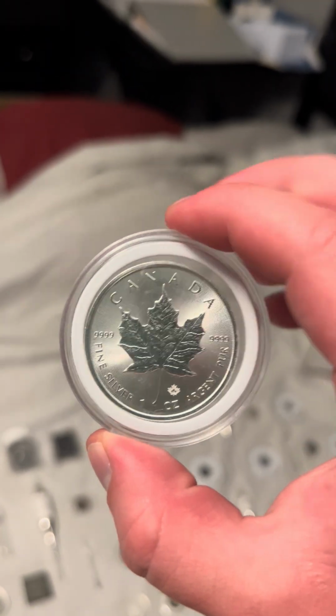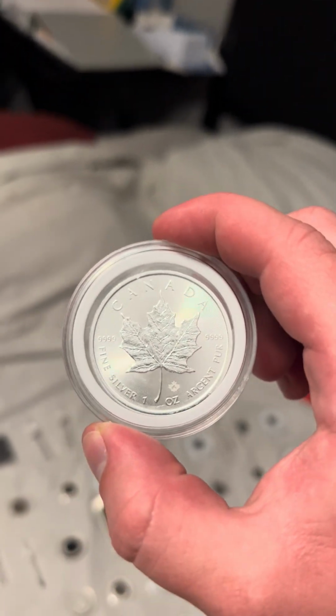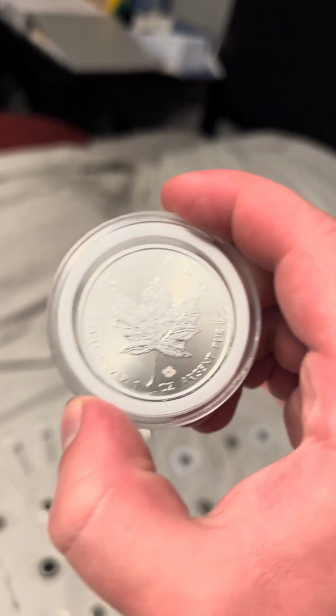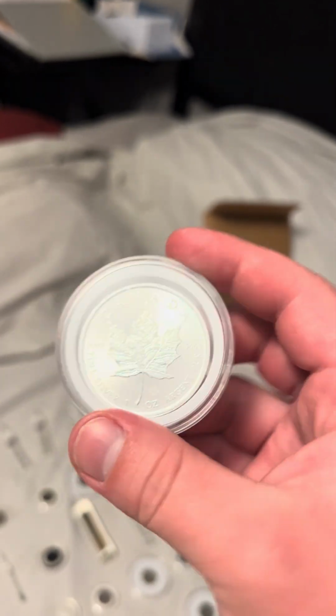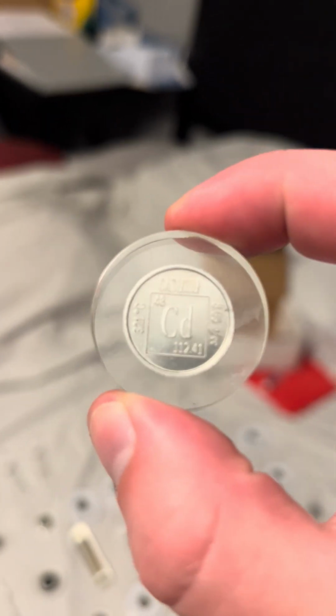We have silver, element number 47, which comes after 46, obviously. This is a 4/9 fine silver Canadian maple leaf from 2022. So, yeah, silver's a precious metal, obviously. Probably one of the most well-known, other than gold and platinum, but, you know, there you go. Next is cadmium, element number 48. This is a metal, but not a precious metal, just a metal.